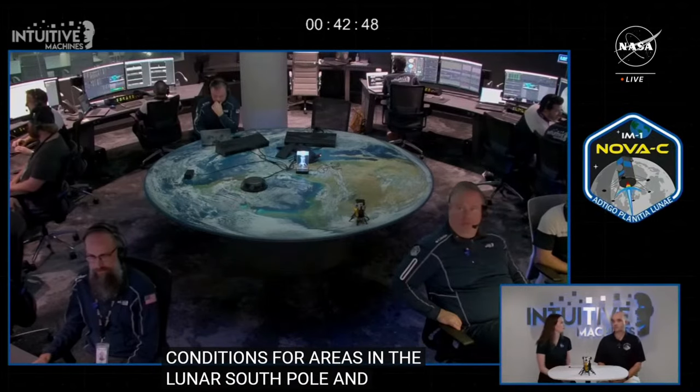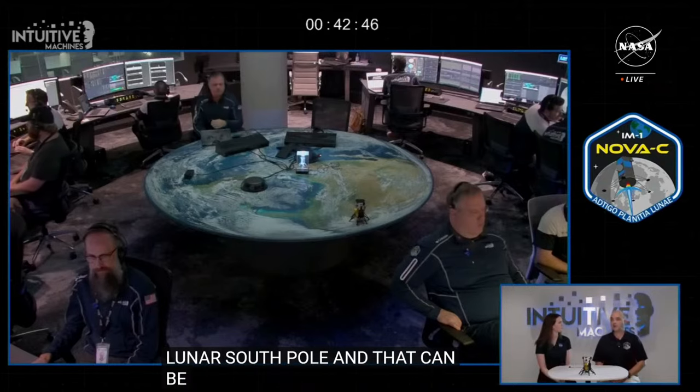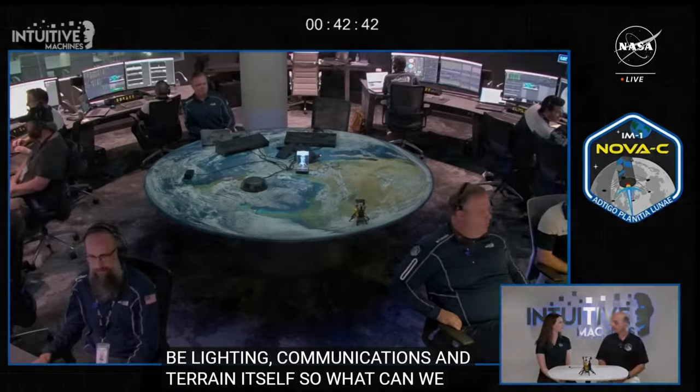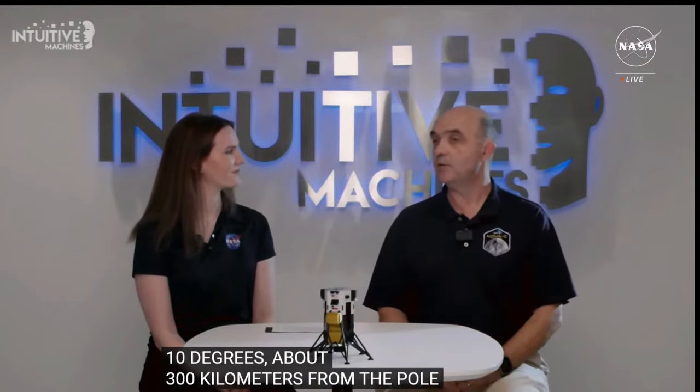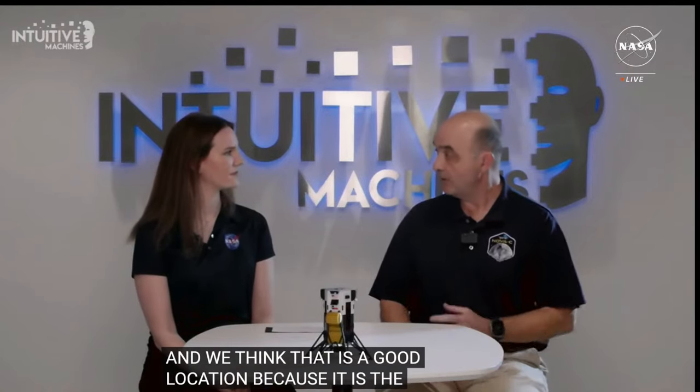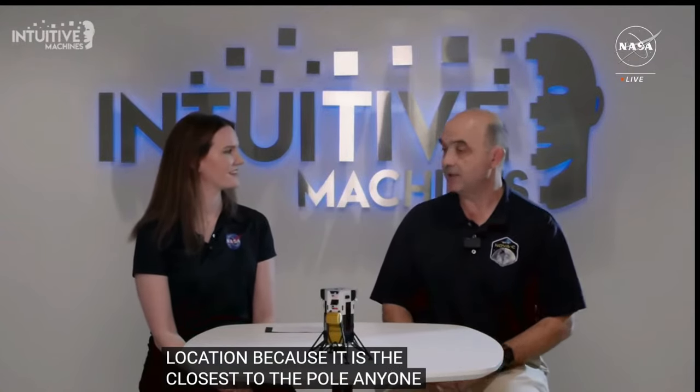So what can we expect at Malapert A? So yeah, as you get very close to the poles, the lighting and communications becomes very challenging. And so for IM-1, we've gone to about 10 degrees, about 300 kilometers from the pole. And we think that's a good location because it's the closest to the pole that anyone's landed. But for example, we've chosen a site where you can see the Earth all the time, which is, obviously, communications being a key challenge.